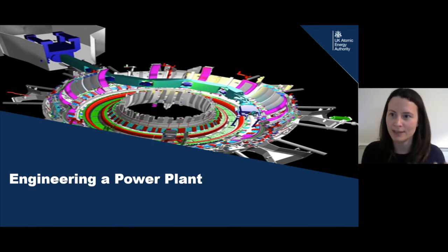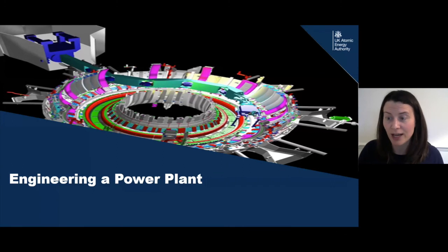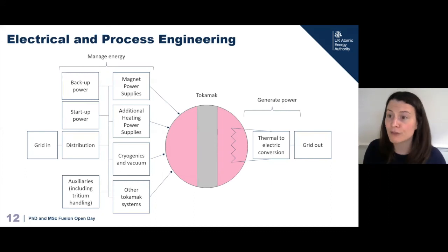But then you have all the other systems around it, or the systems that you are going to need to work with it, where there are also extremely important challenges which are going to be just as essential to being able to produce a reactor which produces electricity. So, for example, the electrical and process engineering of this. The infrastructure that's going to be needed to extract that heat load is going to be really complex. For example, at the moment, JET uses 1 gigawatt of electrical power. And in an ideal world, we would be able to reduce that for future tokamaks, but it's still going to be an awful lot.